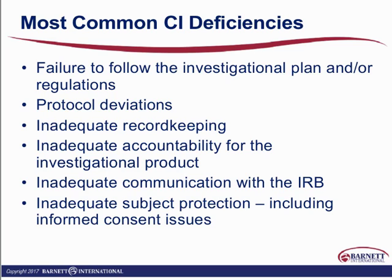Protocol deviations are right up there, right behind it. Then inadequate record keeping and inadequate accountability for the investigational product: either not having accurate records, not having any records at all, or not accounting for drugs or devices that are missing. Then inadequate communication with the IRB, meaning they have not informed the IRB of various safety reports, have not met their minimum requirement of an annual report to the IRB, and have not reported any significant findings like serious unanticipated events. And then, lastly, inadequate subject protection, which is informed consent issues. So these have been the findings, and this list has not changed in order in 7 years.